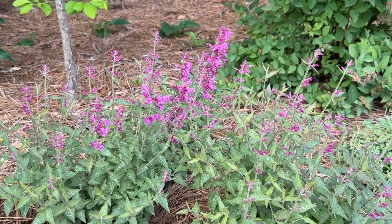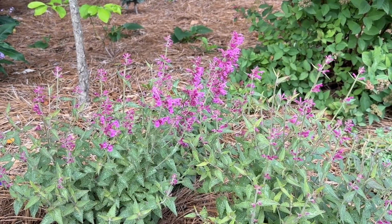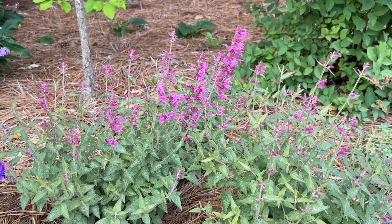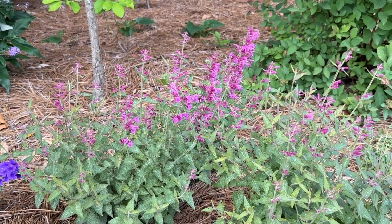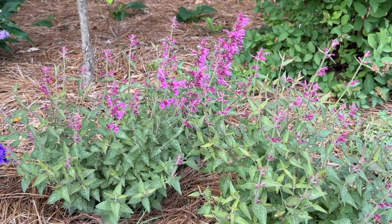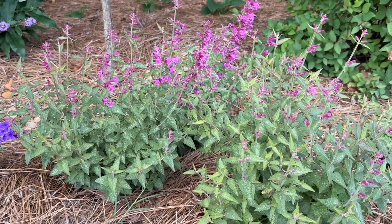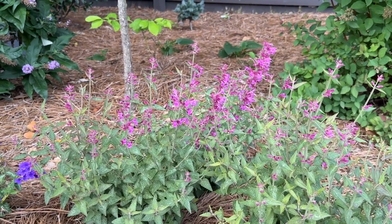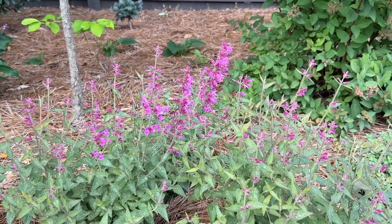This plant is new to Proven Winners this year. It's actually put out by Darwin Perennials. It's called Summerlong Magenta Agastache, or as some people say it, Agastache. And this is a dwarf variety. It gets only 12 to 14 inches tall, about 22 inches wide.